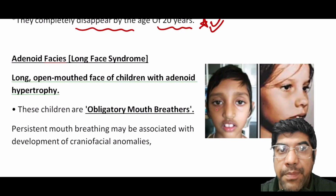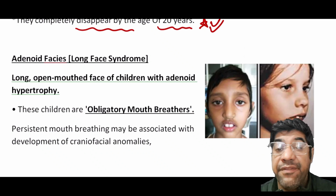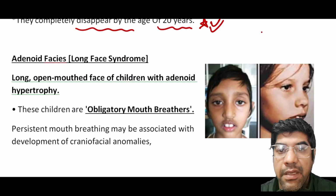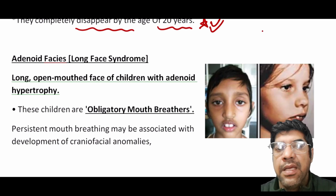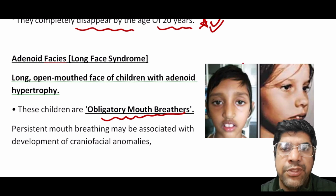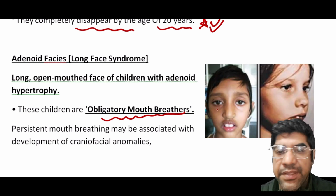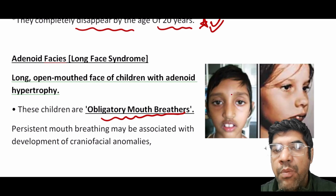Important part is the adenoid facies. Adenoid facies refers to the characteristic facial appearance seen in children with enlarged adenoids. You will see that children with adenoid facies are obligatory mouth breathers, that means they habitually breathe through their mouth. Why? Because of the nasal obstruction caused by the enlarged adenoids. So what would be the characteristic feature of adenoid facies? You can see the patient has a long open mouth face.